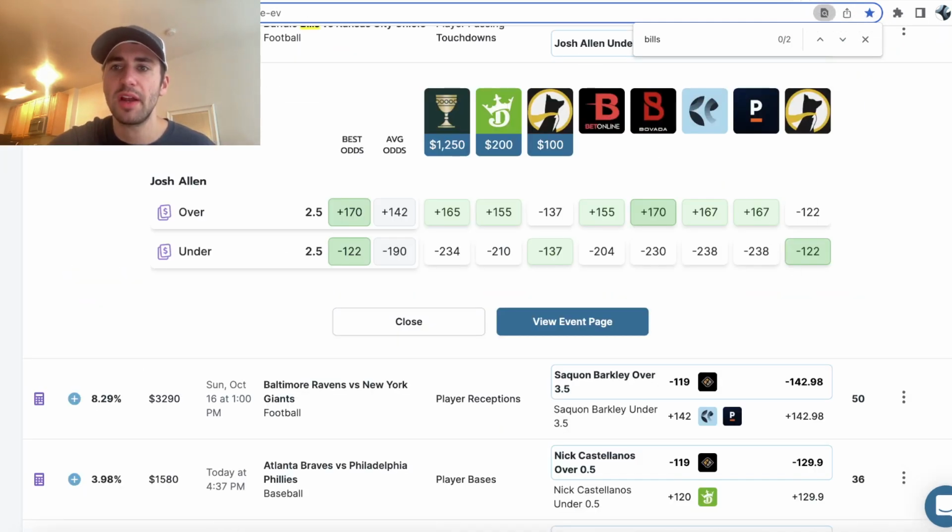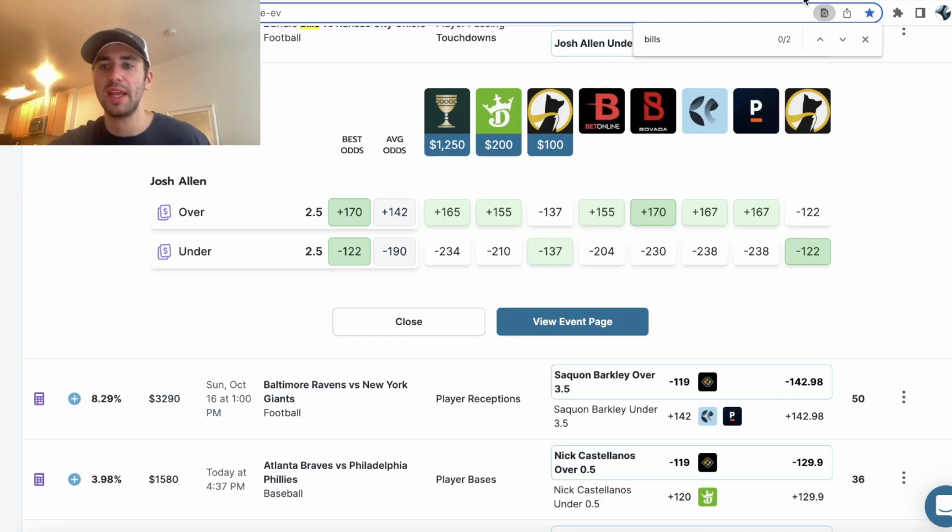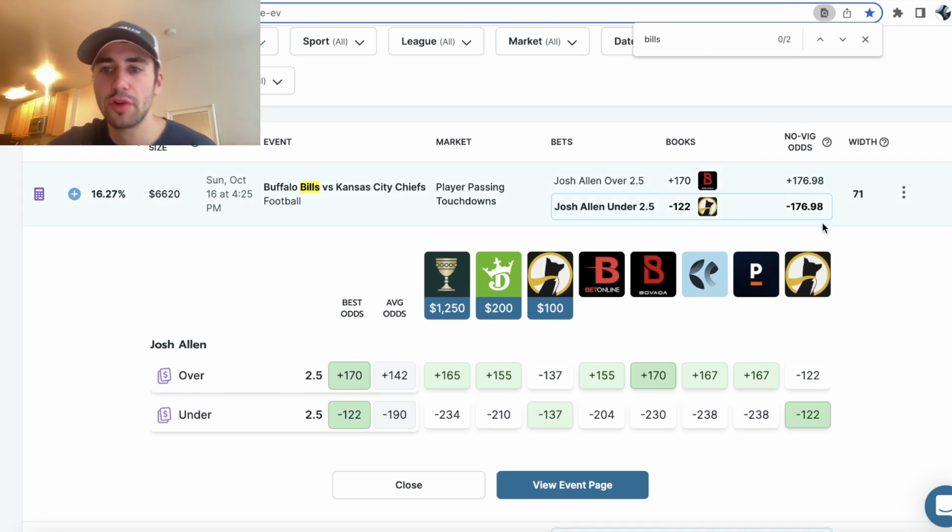Plus 167 on the over. They have the under at minus 238. So the under for Josh Allen should be priced at minus 188, right? The true odds for this bet with the vig removed from the sportsbooks is like minus 177. We're getting this minus 122.